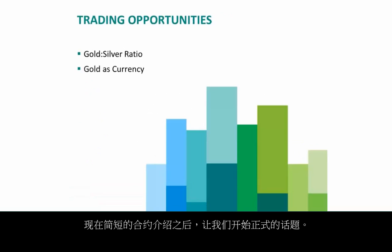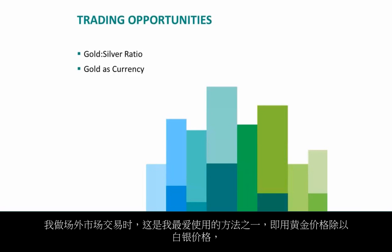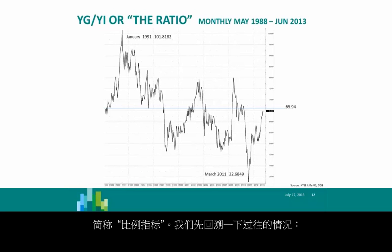So now let's get to our main topic, and thank you for letting me provide that introduction and quick overview of how the contracts work. When I was trading in the over-the-counter market, this really was one of my favorite trades. And this is simply the price of gold divided by the price of silver. The nickname for it is the ratio.